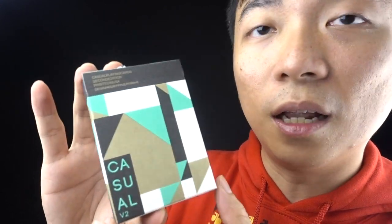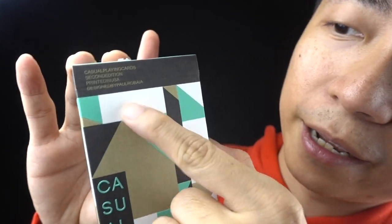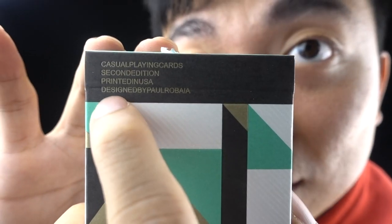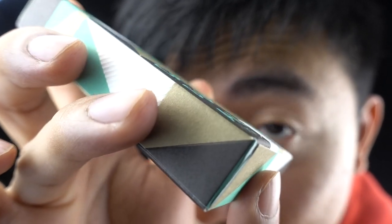Casual V2s use a lot of embossing on the box. All these triangles here, this triangle here, and this triangle here, they all feel raised. And the white part over here, it's not a perfectly flat surface, it's actually bumpy. Very interesting. These cards are designed by Paul Robaya, who has come out with some of my favorite recent deck designs. Also, the casual over here is embossed. Can you see it? Pretty cool.